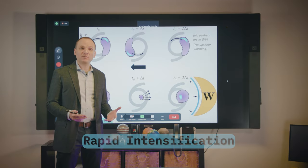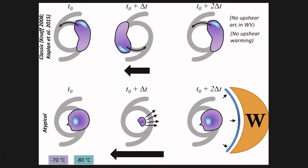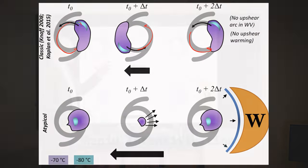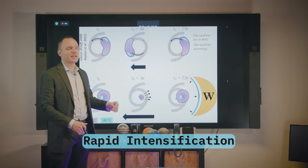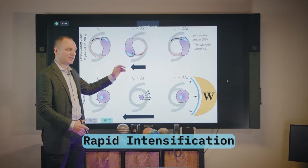So I know that went by really quickly, so we can slow this down into a little schematic. When hurricane forecasters are looking for rapid intensification, classic rapid intensification, they're usually looking at this top row. And what they're looking for is something called a convective burst to wrap around the eye. So in any of your favorite rapid intensification hurricanes, Patricia, Wilma, Katrina, you usually saw something like this.